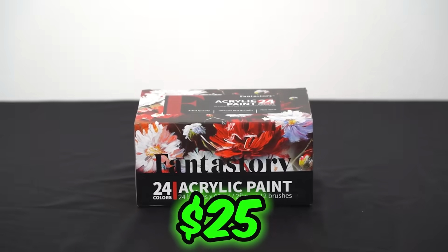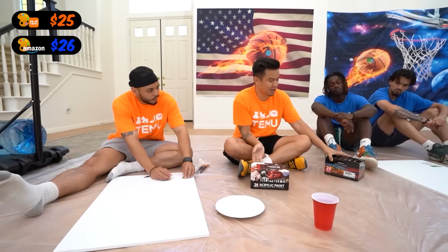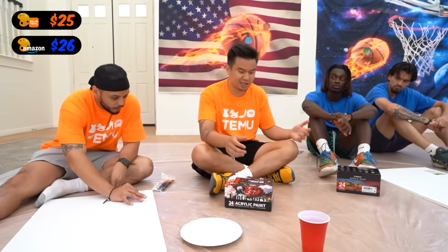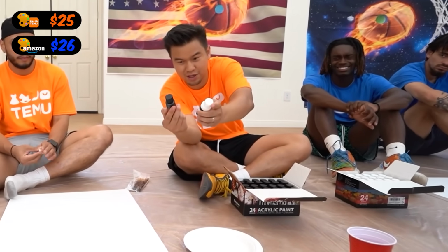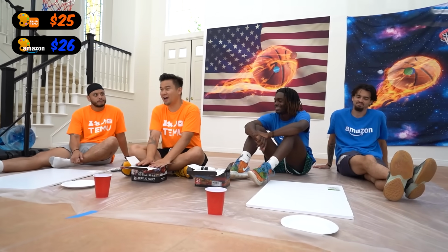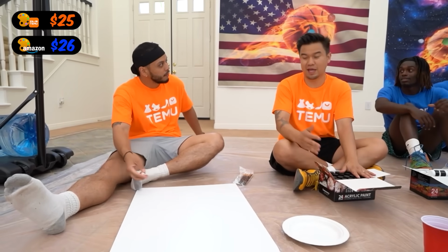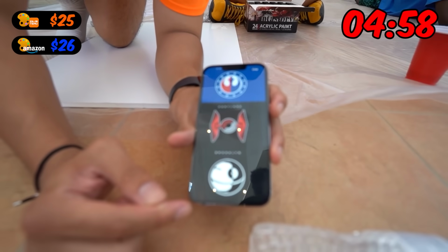We have TEMU $25 24 color paint versus Amazon $26, only $1 more. It looks like the same manufacturer. Yours look kind of cheap. What? Ours looks premium. We have 5 minutes to paint the best basketball mural. Could be anything, NBA team. 3, 2, 1, go.